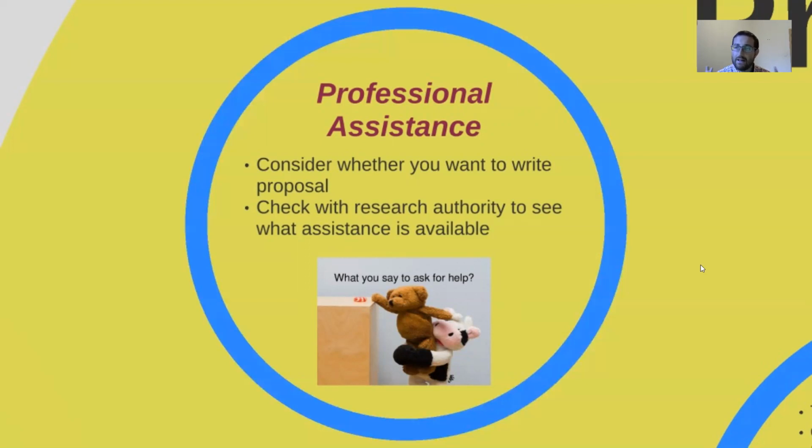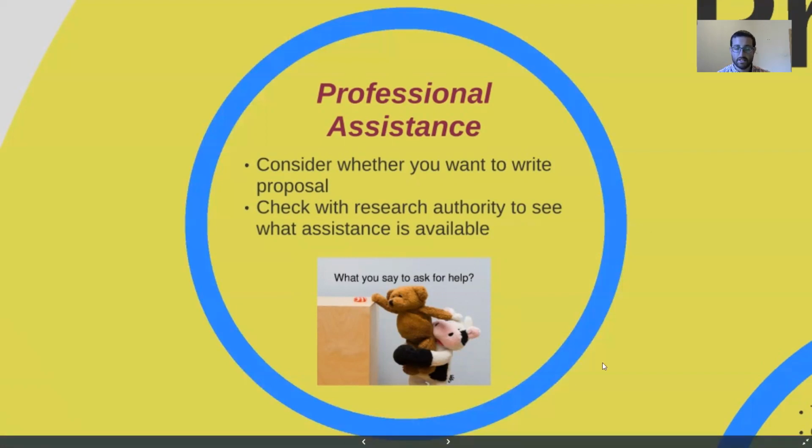But compiling it and framing it in a way which really is attractive to the funding body is something that, at least in my opinion, is okay to get help with, and it's beneficial to get help with. Sometimes that'll mean you just have all the information and you throw it to the grant writer and have them help you. And sometimes it means you putting together a proposal and having a professional grant editor or scientific editor come along and review, give you feedback, comments, suggestions, ways to reframe and restructure in order to give yourself the best chance to succeed. Obviously, check with your research authority to see what resources are available to you.